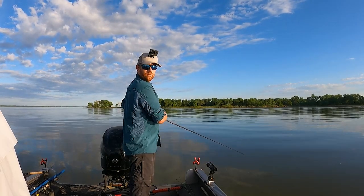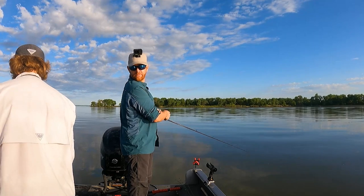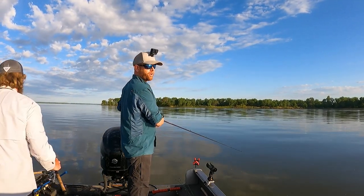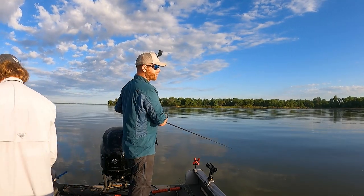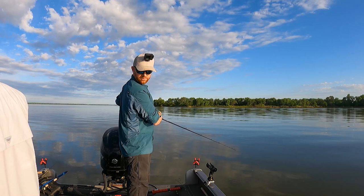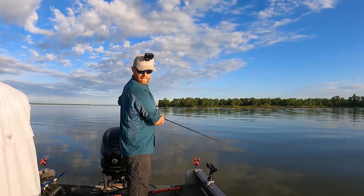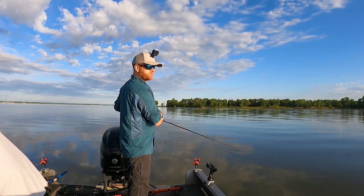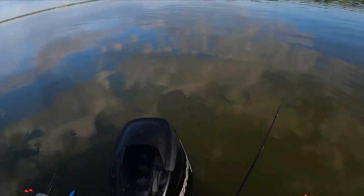All right, so we're seeing walls of wipers, as Christian here is saying. Basically all around the boat. They're cruising around, but we're chunking these crankbaits, bringing them back all around us. He's looking at the school actively on his graph, and we're casting towards where the fish are. And they're not biting, so I don't know, maybe they're just still waking up this morning, just not in the mood to feed right now.